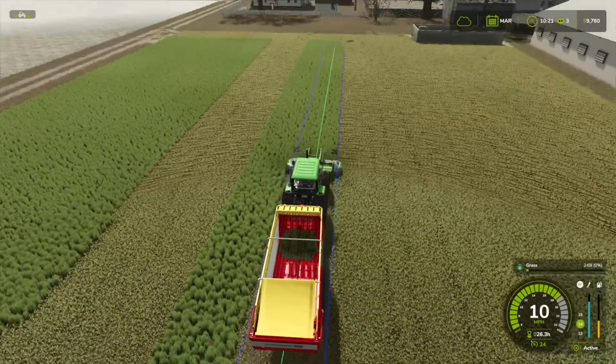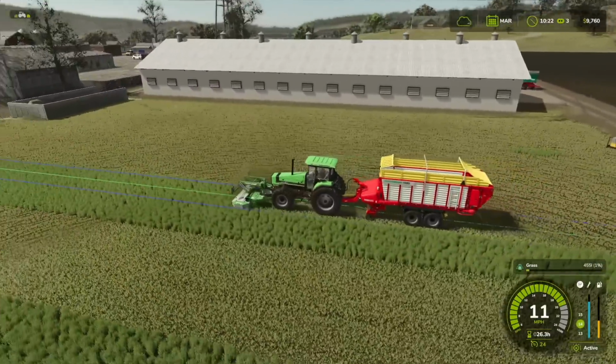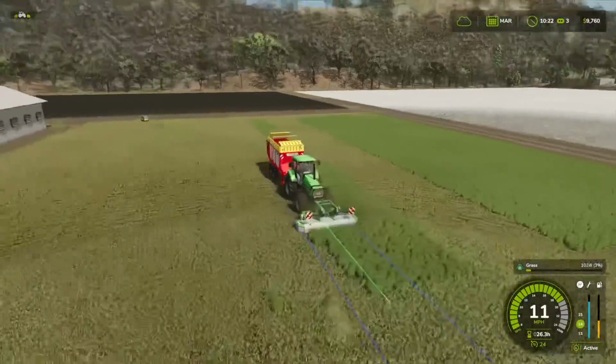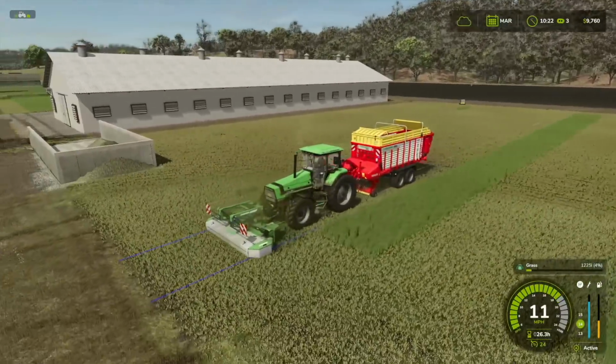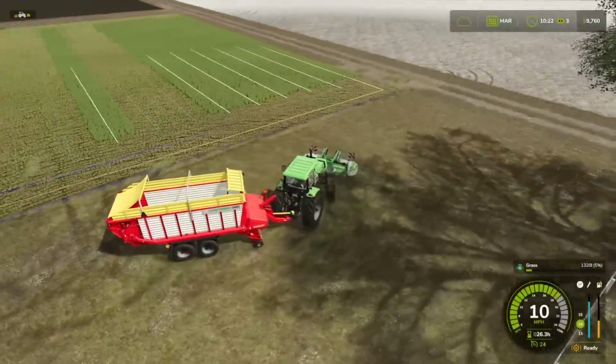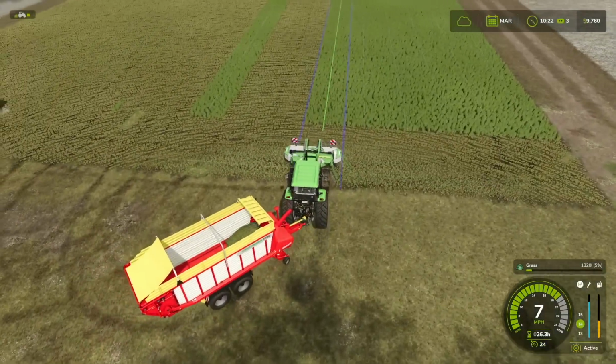We've got this side almost all knocked out. We've got the other side, which is the majority of the field, yet to do. And we'll see how our finances are sitting by the end of all of this. It's costing us money, but we're making money. I mean, you got to spend it to make it sometimes.